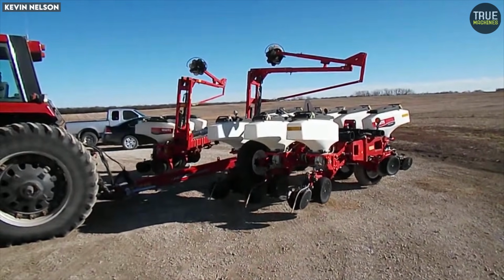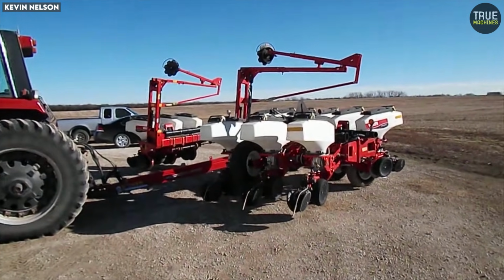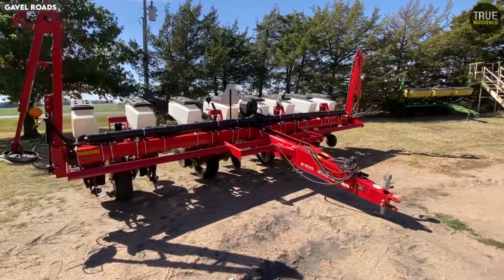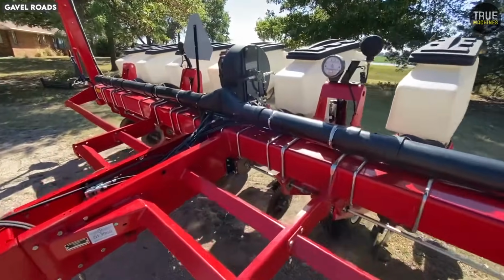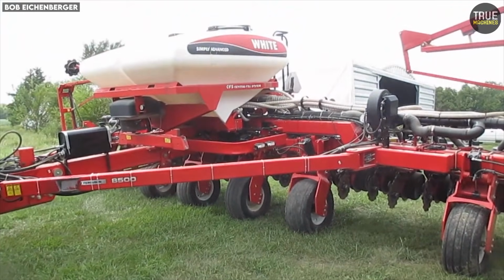What really made the MF 8200 special was how easy it was to maintain. Everything was accessible. Chains, sprockets, seed plates, and depth adjustments could be serviced quickly with basic hand tools. In an era before dealer laptops and proprietary software, this planter embodied farmer independence.